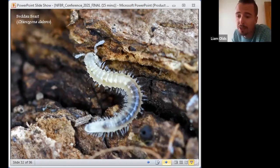But there have also been species found new to science, so the Mardy monster millipede is a species found new to science from Mardy Colliery at the top of the Rhondda. So that's the only site worldwide for that species. So it's a really exciting time to find new species in South Wales on these sites as well, and really shows how important they are.